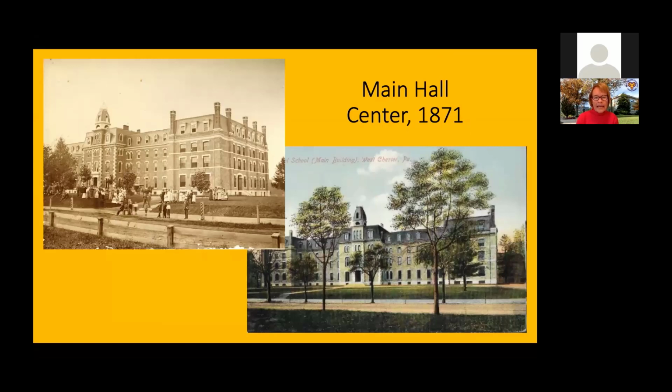So this is Maine, the original building in a postcard and also in a photograph from the 1890s showing some of the students milling around. Some of the very young students that you see in front were from the model school, which I'll also talk about in a few minutes.